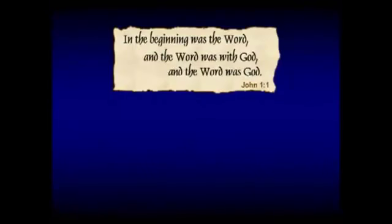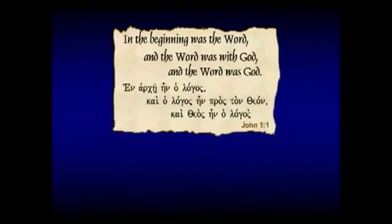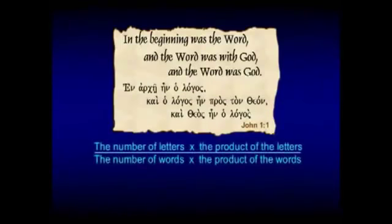2.7182818281828, and so on. Anyway, what's interesting is, if you take the other major creation passage, John 1:1, in the beginning was the Word, the Word was with God, the Word was God, and you take that in the Greek and you do the same thing we did with the Genesis passage, the number of letters times the product of letters divided by the number of words times the product of words, you get E to 4 decimal places. Now, I don't know what you do with that. It doesn't prove anything exactly. And yet it's interesting that everywhere we turn, we discover properties in the biblical text that clearly went beyond the understanding of the people that wrote it. There's no way you'll ever convince me that John was acquainted with Napierian logarithms.